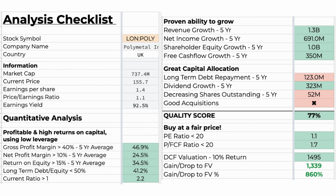Gross margins, 5-year average 47%, very solid. I like to see above 40% in general. Net margins, 5-year average of 25% rounded up, so solid. Maybe with 2020 figures it will make these figures look a bit better, but it is what it is. Return on equity, 5-year average 35%. Once again, very, very solid. I like to see above 15%, so you can't knock them really.